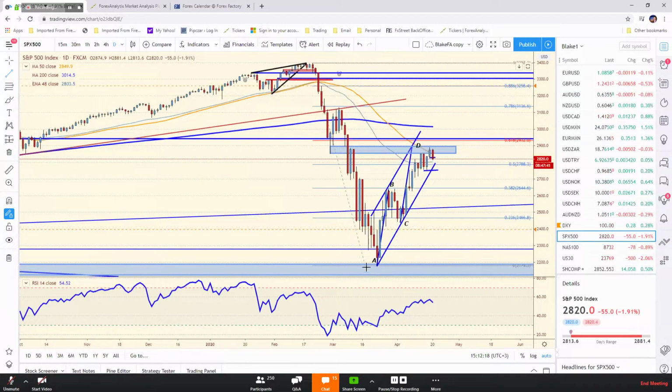Technically, you can say, well, we're knocking our head up against resistance. We did the AB equals CD. We've had a recovery in equities, but is it warranted? How do you feel about equities here, especially knowing that the market is short, or at least looking short, and it seems like everybody is up here?